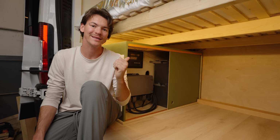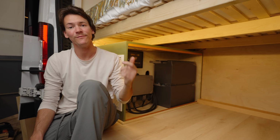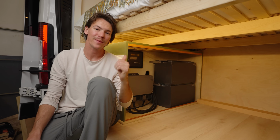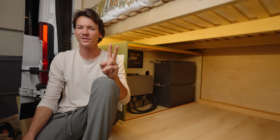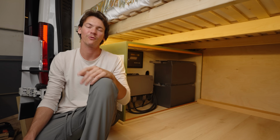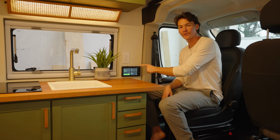With this box here, you can easily remove these slider doors. And that gives you super easy access to the batteries, inverter, fuse box, breaker panel, and all the connections involved. To charge the batteries are 4 individual 100-watt solar panels on the roof. And the other 2 methods of charging are off your alternator while you're driving, and a 30-amp shore power plug for super fast charging. To monitor this electrical system, you could take a look at this smart screen right here.